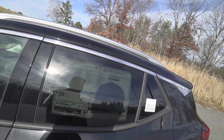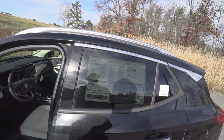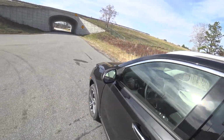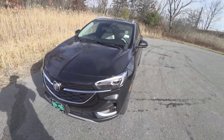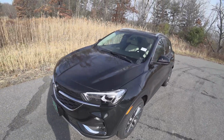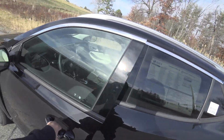Ebony Twilight Metallic over Whisper Beige and Ebony Accents. This is the 1.3 liter turbo with the 9-speed automatic and a total price of $31,990. With the Essence trim, you get the full leather seats as well as some different headlights. They're more LED and projector headlights.